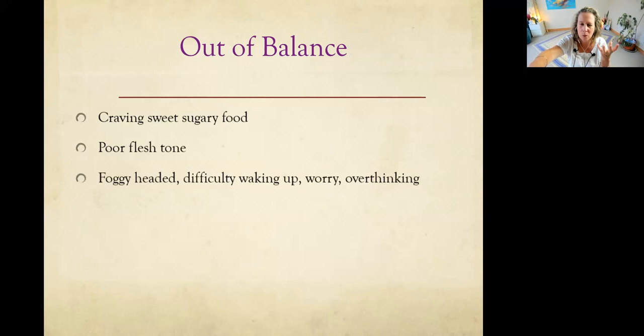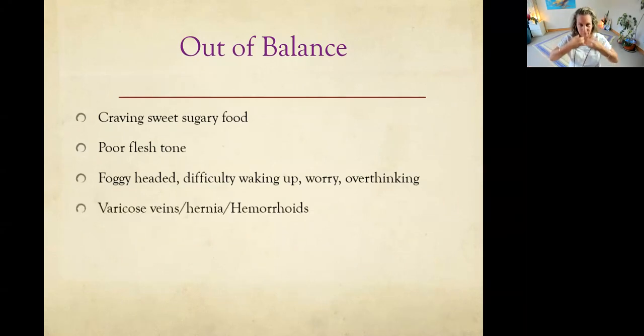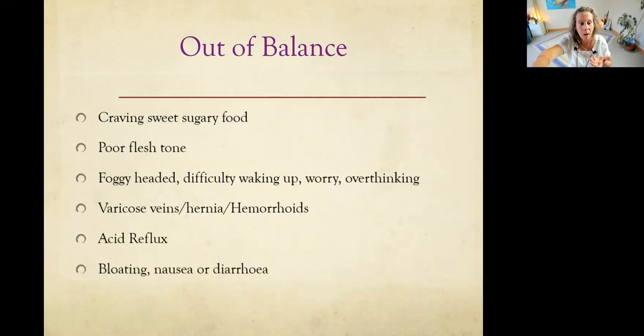Foggy headedness, difficulty waking up, worry and overthinking are also symptoms of the spleen out of balance. Varicose veins, hernias, hemorrhoids, everything falling down, not being held in the body, is a sign of stomach and spleen weakness. Acid reflux, when everything is coming up. Also bloating, nausea, diarrhea. Diarrhea especially, if the stomach and spleen is weak, then everything is just passing instantly through. And this can really happen quite a lot in the morning.